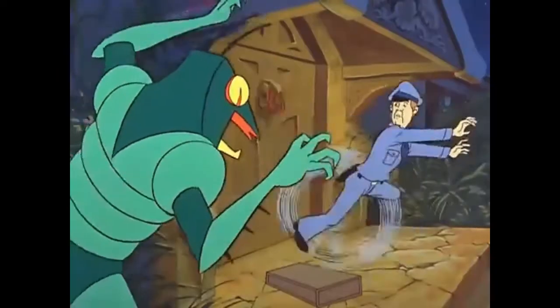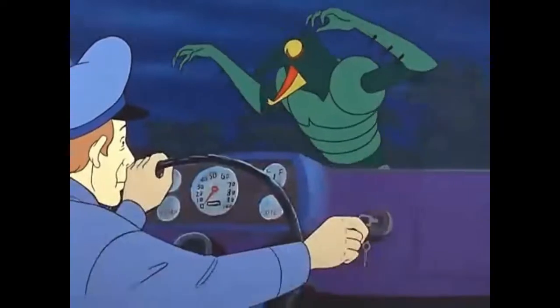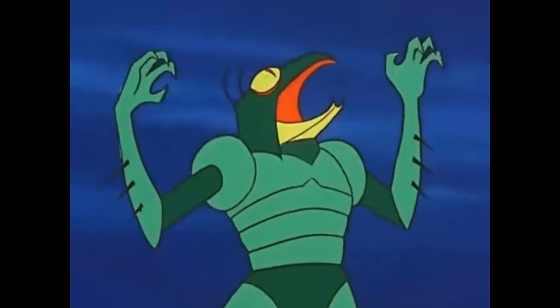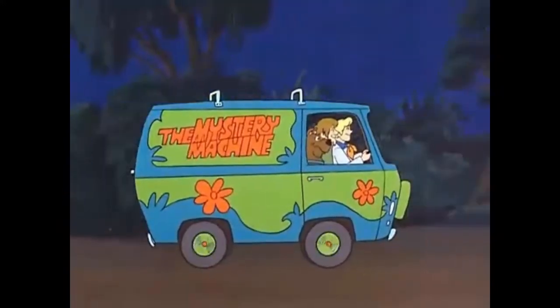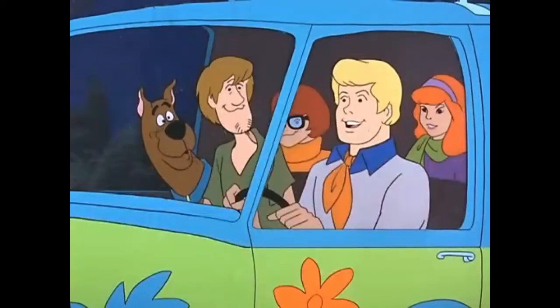The postman tries to drive off, but his truck won't start right away. We get some cool shots of the creepy creature, and then we cut to the mystery machine on the road. Inside the mystery machine, Shaggy's a little worried about the name Vulture's Claw Botanical Gardens as they look at the map to see if they are close.